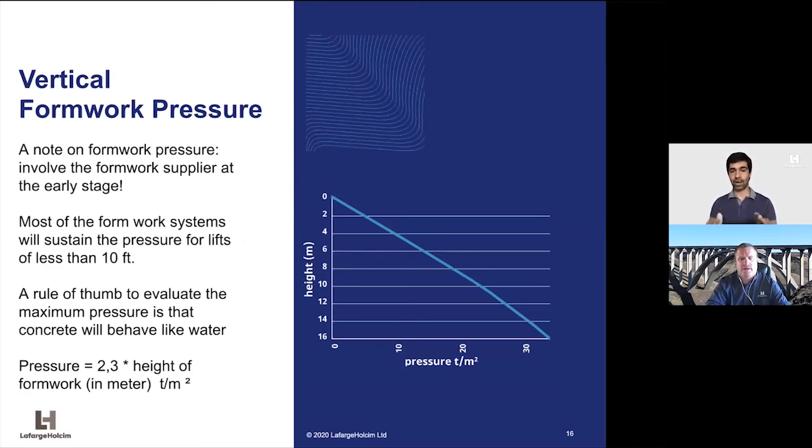And that's a really high-level view here. The intent is to give you the high estimate. Again, it acts like water. So it's basically the density of the material times the height that will give you the pressure that you apply at the bottom of the formwork. For lifts up to 10 feet, generally the formwork systems that are available commercially are designed to sustain self-compacting concrete.